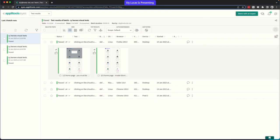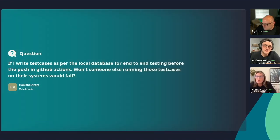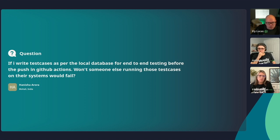Yeah, let's take a look here. Nisha asked if I write test cases as per the local database for end-to-end testing before the push in GitHub Actions. Won't someone else running those test cases on their systems fail? Okay, so I think this question is, if you're using a test environment that you're running your tests against, which is pretty common, and you're pushing to the database and somebody else pushes to the database as well, will it affect each other's tests? And the answer is it very well could be.